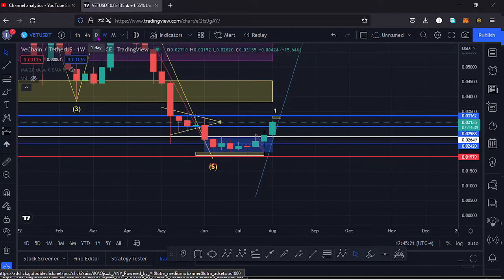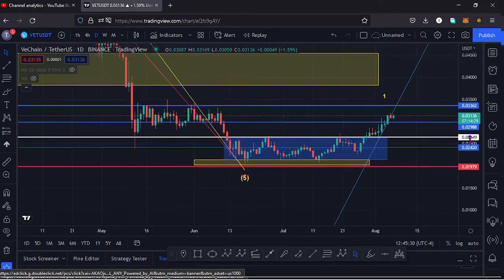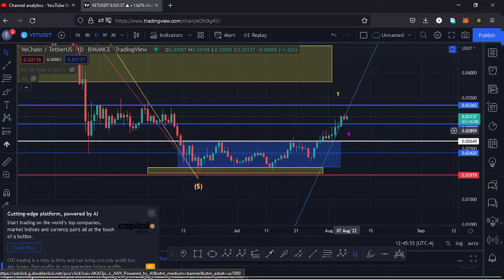If I also jump to the daily chart for further analysis, you can see that Vechain had been trading within this channel right here in blue, and we managed to break to the upper side of the channel, managed to break above other key areas of resistance, like the one we have at around the $0.029 mark, and from there we have continued seeing higher prices here on the charts.